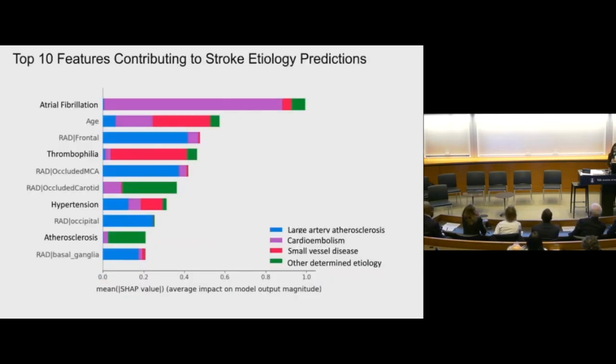Stroke Classifier takes into account more than 2,000 different clinical, radiographic, and laboratory features to generate its prediction with varying weights for each predicted etiology. Here are the top 10 most predictive features, which mirror factors I regularly use and other board-certified vascular neurologists use when diagnosing the cause of stroke.